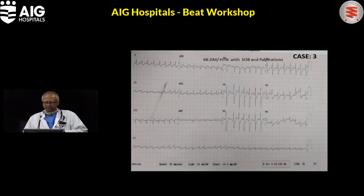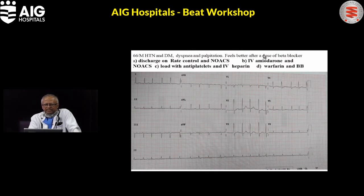This is sent by Aman, who saw this patient. This patient came to casualty, diabetic hypertensive with rapid heart rate, shortness of breath and palpitation. And this patient was given a beta blocker and felt better, a 66-year-old diabetic hypertensive, who feels much better after an IV dose of beta blocker.